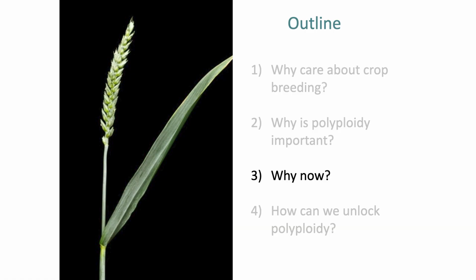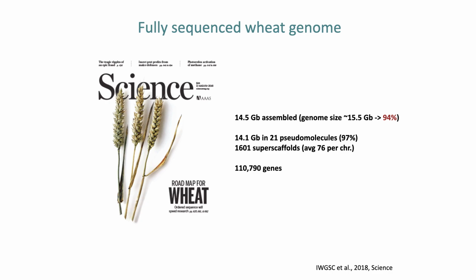So why now? These problems have existed for a long time. Why is now a time when we can realistically start to tackle them? So for wheat in 2018, we completed a high quality chromosome level genome sequence for wheat. We were able to assemble over 94% of this huge genome. And we were also importantly able to arrange it into pseudomolecules, which you can think of as being chromosomes. So we're able to arrange the whole genome into nearly entire chromosomes.